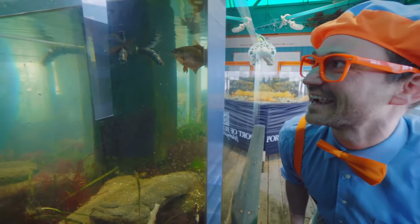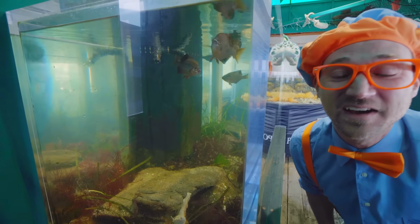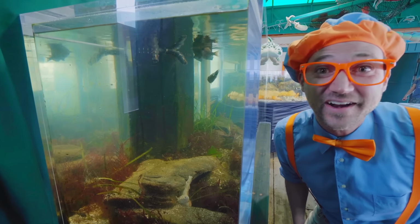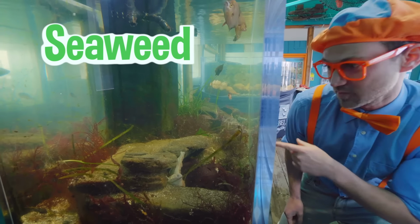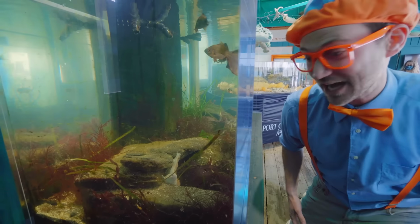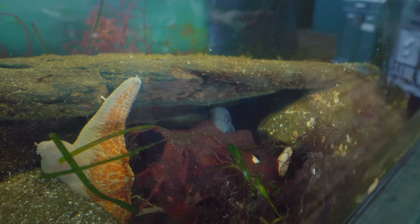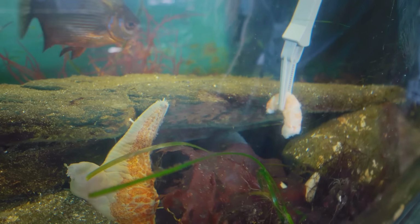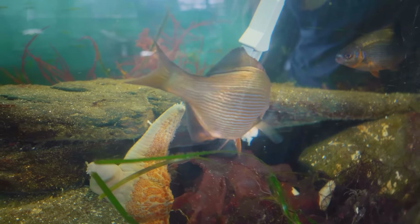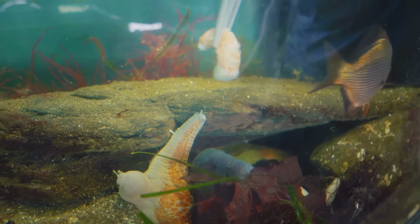Oh, check out this tank. Looks like there's some cute fish in there. Hello. Hey. Wow. They're just swimming around and they look like they are having fun. Oh, what else is in here? Oh, looks like some seaweed and some rocks. Casey says there's actually an eel in here. Whoa. And she's going to come feed it. Hey, Blippi, did you find the wolf eel? She's hiding inside of her den. Sometimes, if she's hungry, she'll come out and say hello. It looks like she has a grumpy face, but she's actually my friend. Sometimes she likes belly rubs and treats. Her favorite is shrimp. Let's see if we can get her to eat.